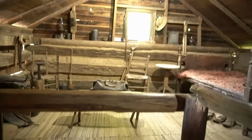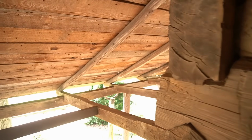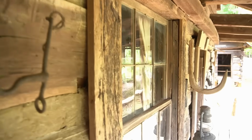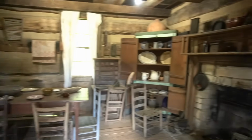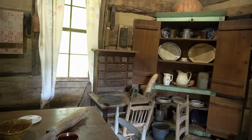I've got so many cabins to show you, so I'm just going to try to go into them little by little. Oh, I love this room. This is the same cabin. Oh, look at that chest over there. Would I love to have that?